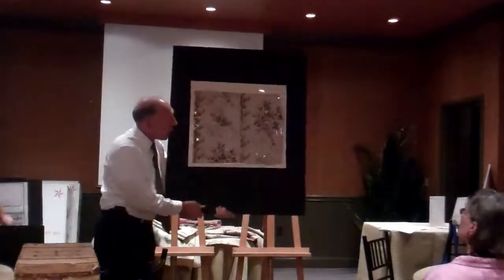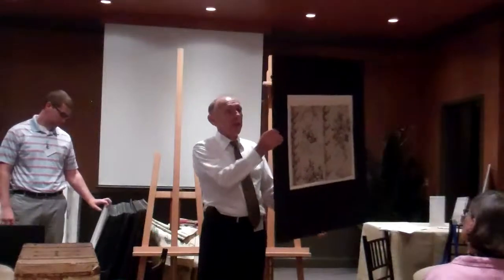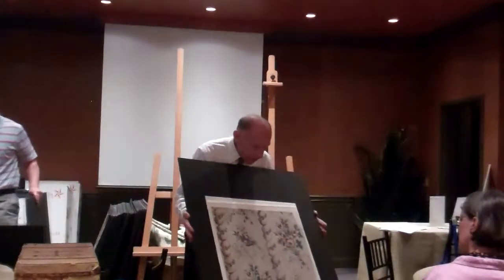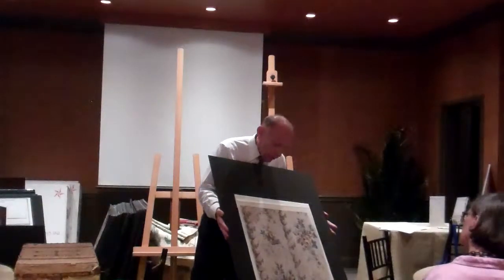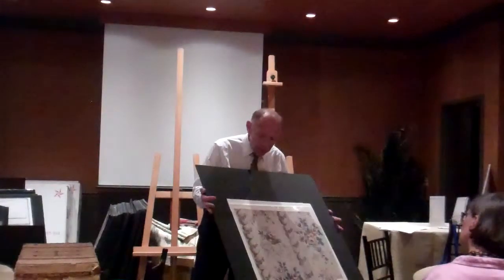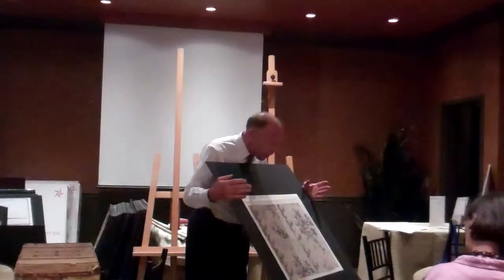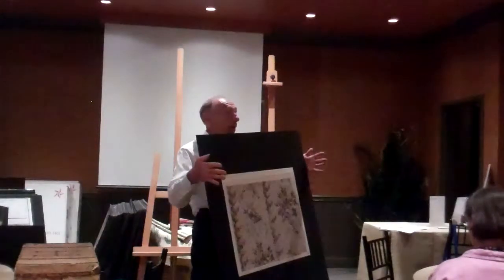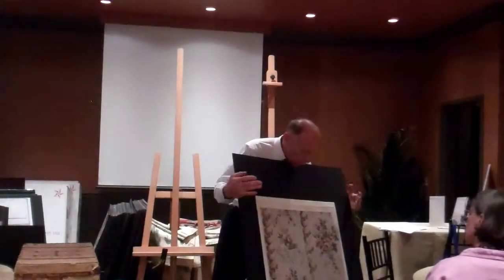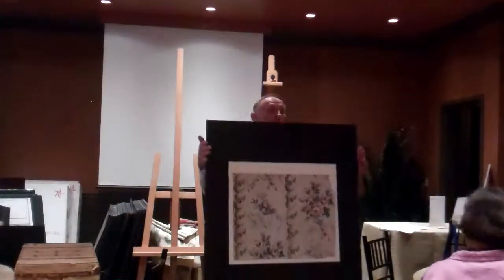This is a great example of a French block print that was imported into America in the 18th century. This dates from about 1765 to 1775, and this is again a block print. This was taken from a wall in America. I got this from a document house in New York, and this was taken from an actual 18th century home that was destroyed. Nice to have a sample that large.